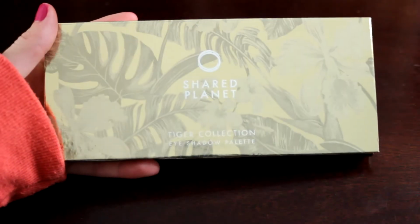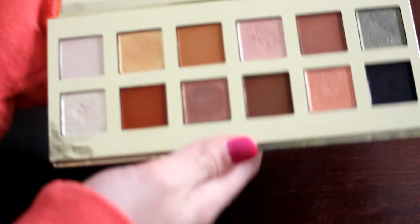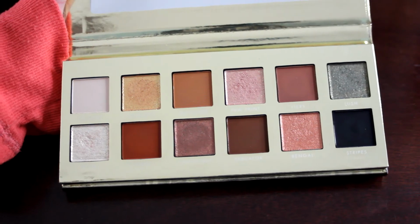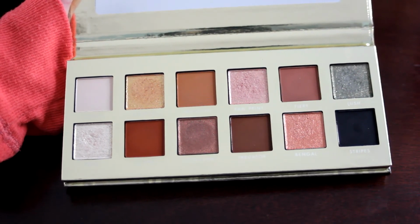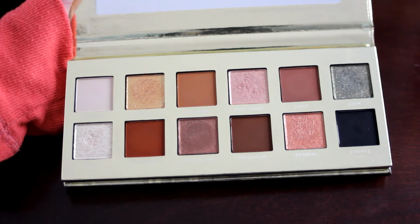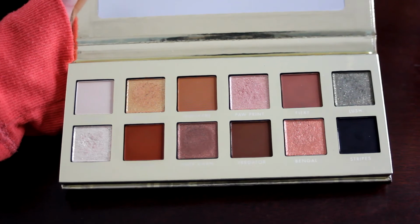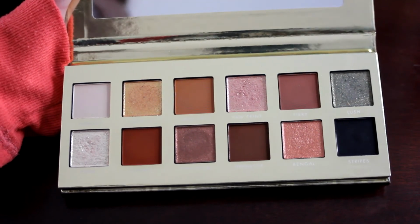Number 8 goes to my Shared Planet Tiger palette. So here is what this one looks like on the inside. Once again, we have super reflective packaging. I think the color story of this is really cute. You got some nice warm tones in here. I just really love the theme of this palette, and I do like the color story. It's just, there are other ones that I like a little bit more.